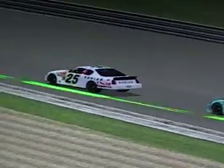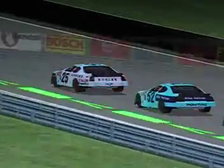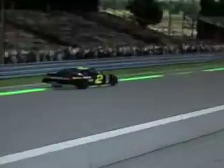Lisa was under the yellow. Looked like Adrian Becker, I believe, in the 2 car may have spun.